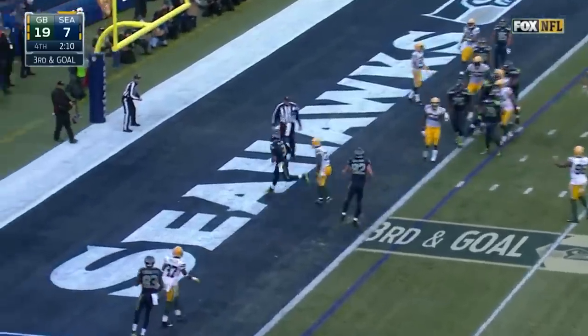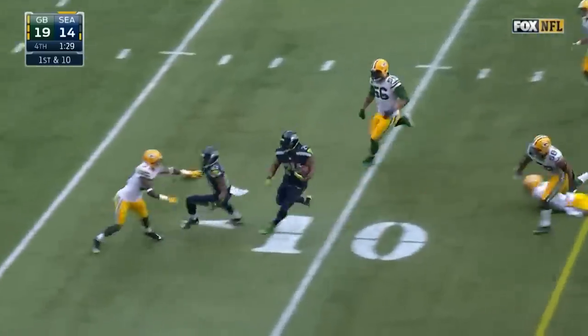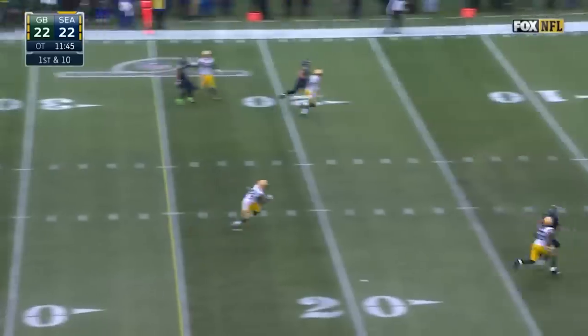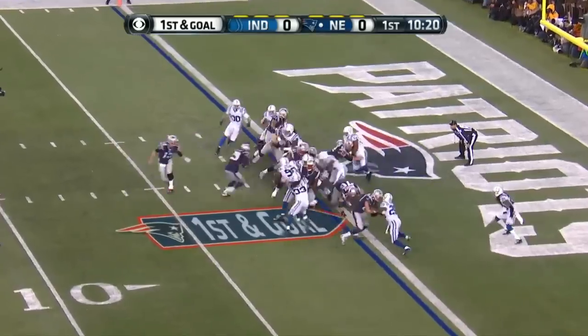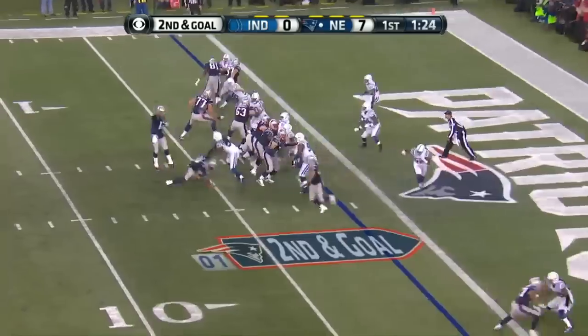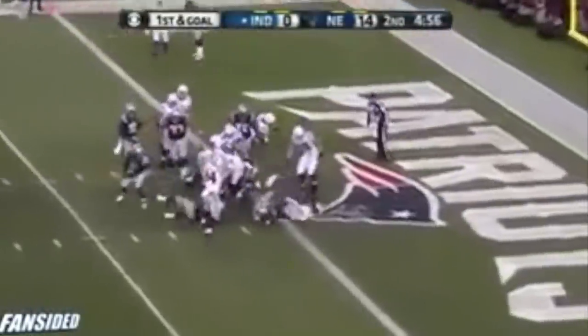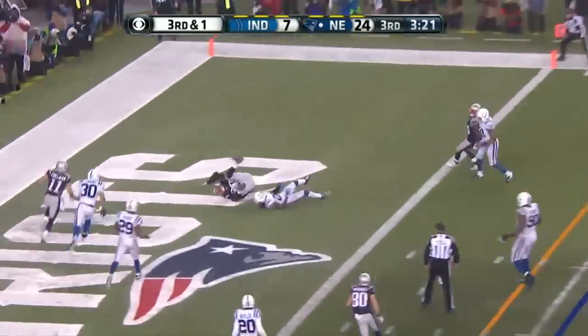Here's Wilson keeping it. Here's Lynch. Lynch! Marshawn Lynch! Beast mode! Wilson toward the end zone. It is caught! Eventually, he bursts into the end zone here. You find James Dedlin. Luck hands it the tip to. Third one play action. Now it's time for Nate Solder. Third and one. Rob Gronkowski, the punching interception.